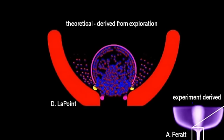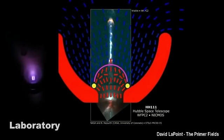He illustrated in laboratory experiments that the primer fields cause the inflowing plasma to become magnetically trapped below a magnetic structure that he calls the confinement dome. He also illustrated that there are two ways for the intensely trapped plasma to escape their compression. In the case of the Sun, a portion of the compressed plasma escapes through the top of the confinement dome at its weakest point, in the form of the solar wind.